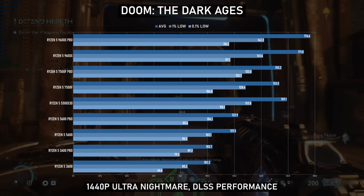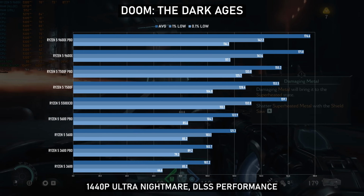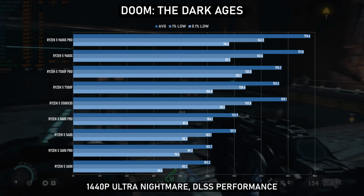Everything from the 5500X 3D upwards is capable of more than enough for a 144Hz monitor, and again it's worth mentioning that the X3D chip just about pips the 7500F to second place.